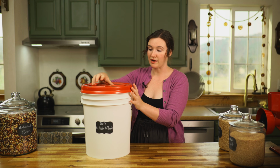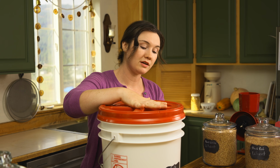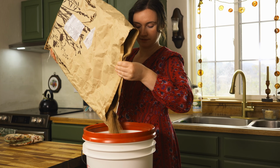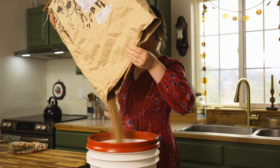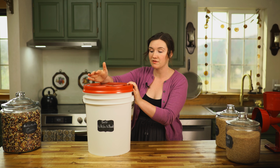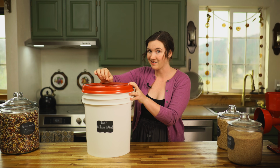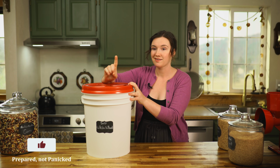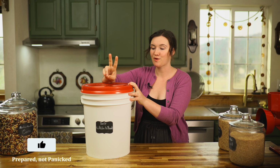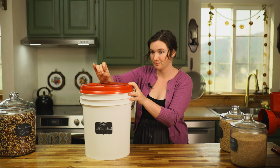These are so worthwhile. They're pest-free. It's a really nice tight seal here. So you can pour your grains straight into these buckets, pop on the lid, perfect for storing for several months, maybe even up to a year. Now, if you want to store longer than that, there's one more, maybe two more steps that you could throw in to make this really optimal storage for long term.